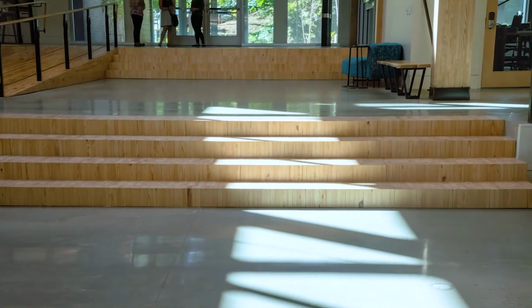And we could have stopped there. We could have patted ourselves on the back and said, we satisfy six requirements of the Living Building Challenge. But here's the thing about the Living Building Challenge. Remember, it's a philosophy. You can't unlearn what you've learned. So we asked ourselves, is there something else we can do? And we realized there is.